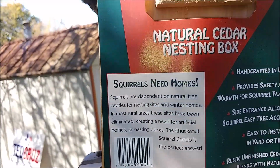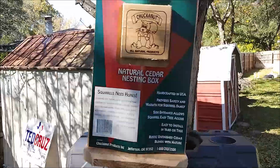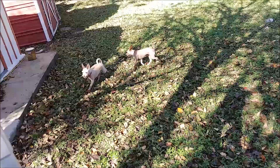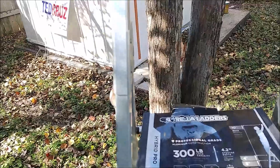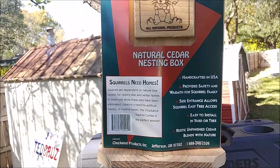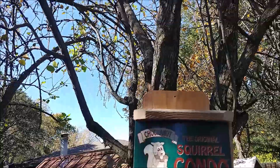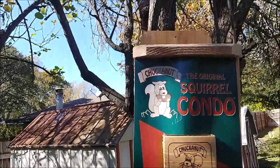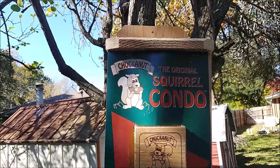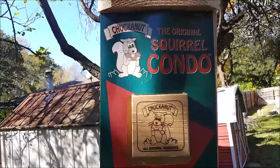Anyway, I'm going to put these up for these guys. I believe in animals and wildlife, and I've done some studying recently and found that squirrels are having a tough time because of the urban sprawl, the suburban sprawl, and cutting down trees. Squirrels like to get in these older trees and find a knot that's kind of worn and rotten out, and that's where they make their home to stay from cold and rain, and have some kind of shelter.